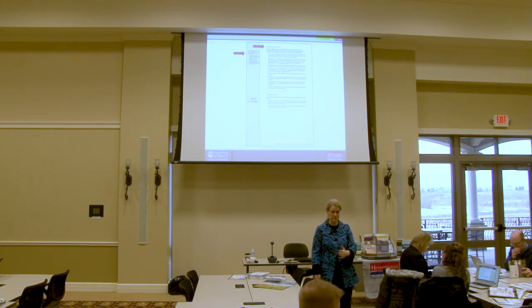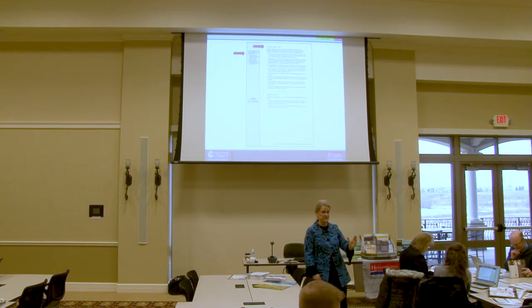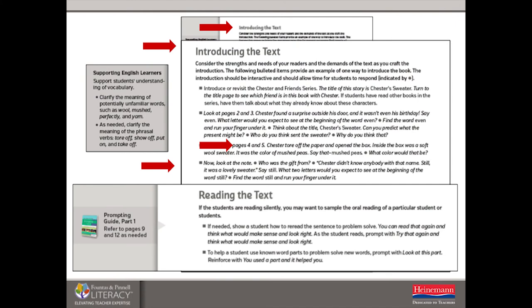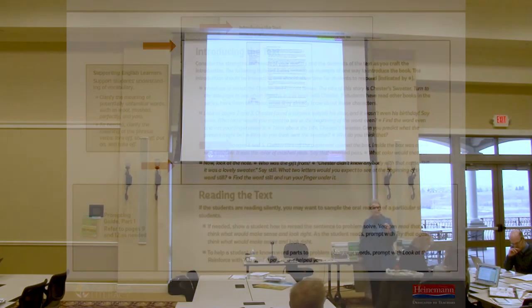Guided reading is not just small groups. It really has a specific structure and specific parts to it, okay? So let's look at that. The first thing we do is introduce the book. Nothing new there. Notice how brief, though, the reading the text is. Do you see that on the lesson plan? The reason for that is this.